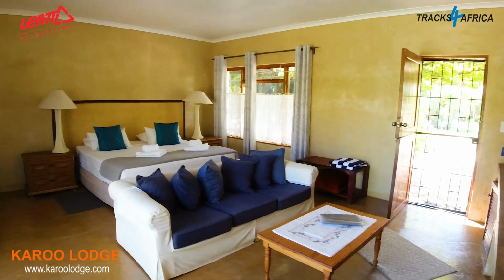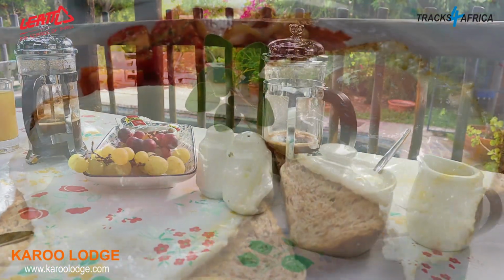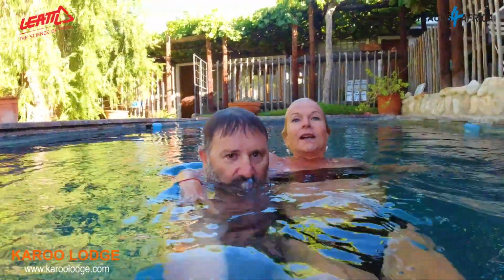The rooms are fantastic. They are very, very spacious with coffee and tea making facilities, a mini bar fridge, air conditioning, a lovely little terrace. All of the rooms are en suite and we had a very comfortable rest here last night and a fabulous breakfast this morning of eggs, bacon, tomatoes, toast, yogurt, orange juice, coffee. It was wonderful and we really feel well rested and ready for the next leg of our journey. It's been a wonderful stay at Karoo Lodge in Prince Albert.